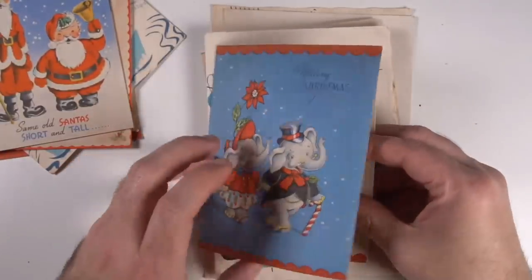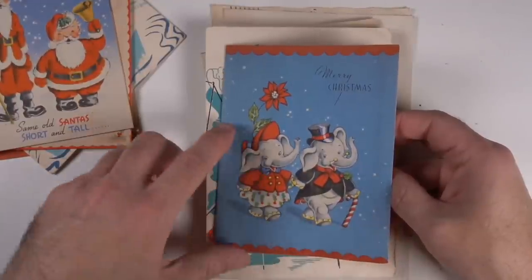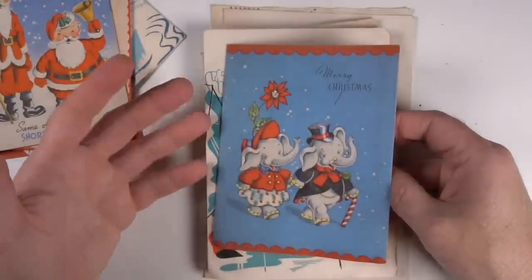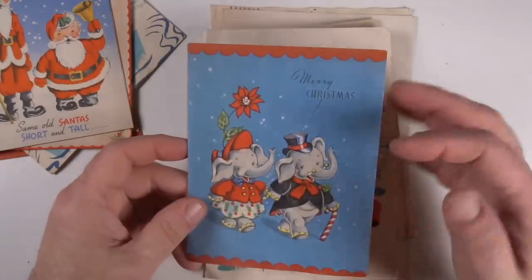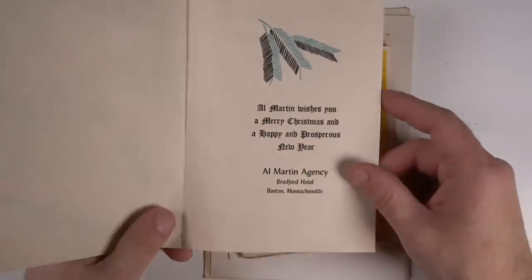Elephants, anthropomorphic elephants, unique Christmas candy cane, literally a cane. The female elephant, very cute skirt. Really nice example here of anthropomorphic Christmas from the 30s or 40s. Again, nice one, worth more than the rest. Now, this one's pretty good here, too.